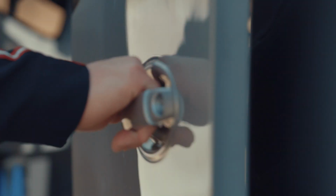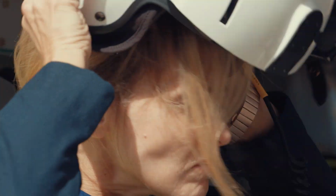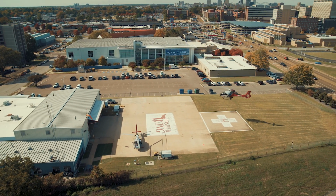In the critical, life-saving daily operations that we conduct on a day-to-day basis, the choice of aircraft that we use is very critical. It needs to be highly reliable, so we spend a lot of time analyzing the aircraft that we're going to use.